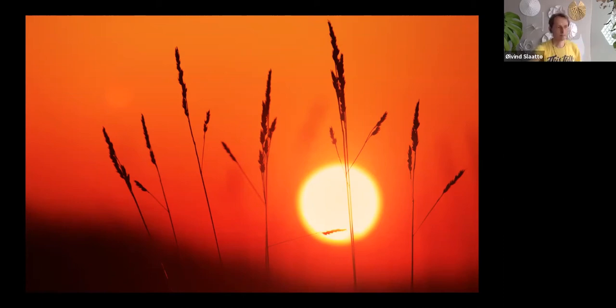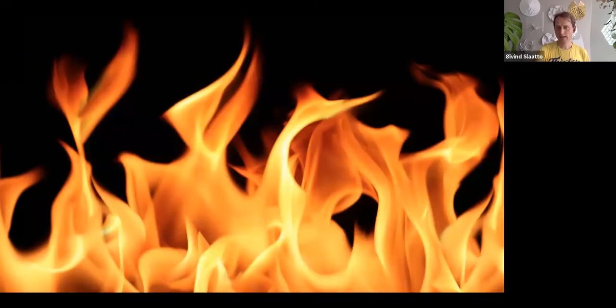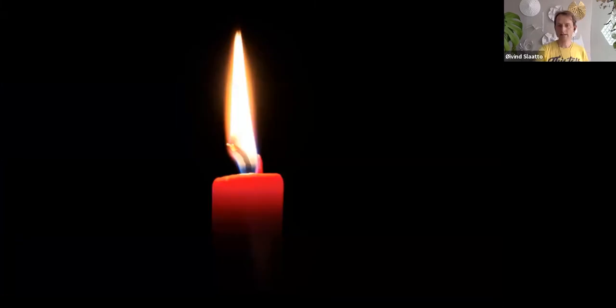What you see here is the most essential light source in our universe. It's the sun. The sun is the center of everything. Light is also something which gives you warmth, and it is very important for humans. When we were able to domesticate light in this candle, we suddenly could have the fire inside of our home without burning up.